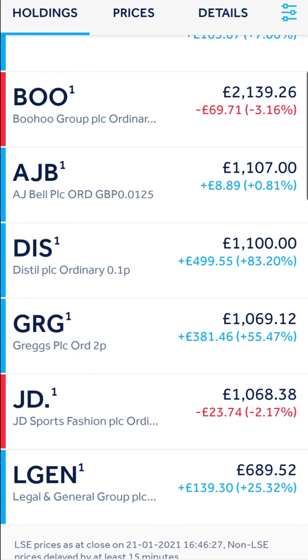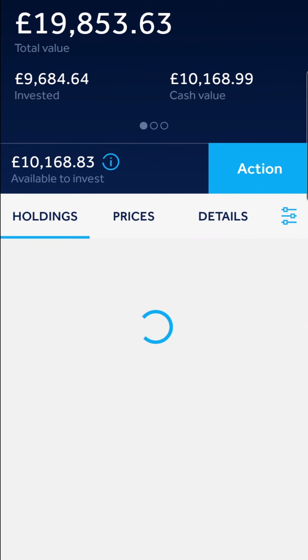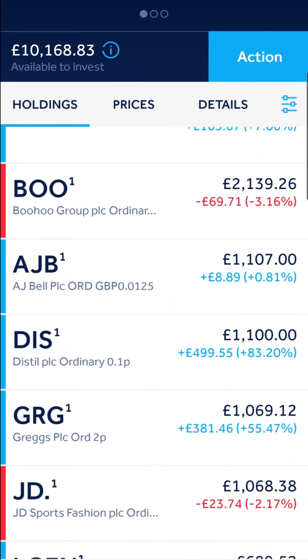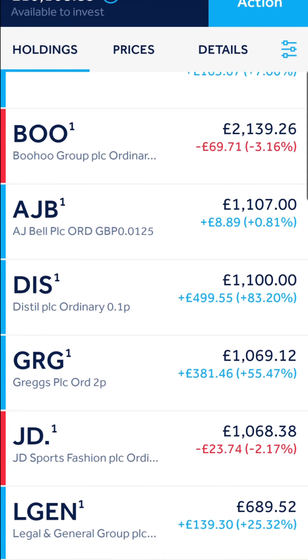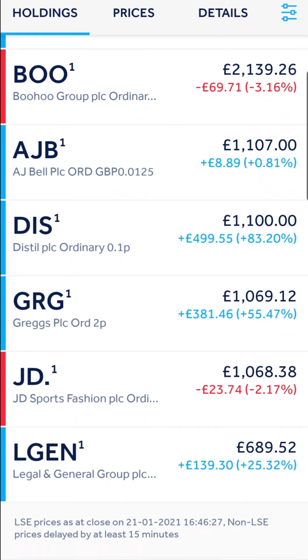Obviously, Distill done exactly the same in this portfolio as I did in the previous portfolio, and to be fair, it has dipped back down to 2.2 pence a share. So I would have lost £400 on that stock this week, whereas I've just lost £200 on the stock this week. And if it goes down any more, back down to like 1.2 pence, I'll buy in with the capital that I've took out of it, and then I'll have even more than the 200,000 shares that I originally had. That's the plan. And if not, I could just ride it as a big winner, and obviously not worry about it because it's all capital gains that I've got invested.